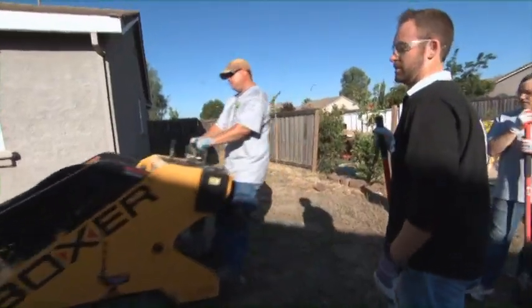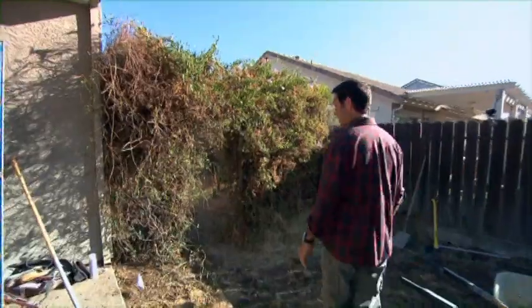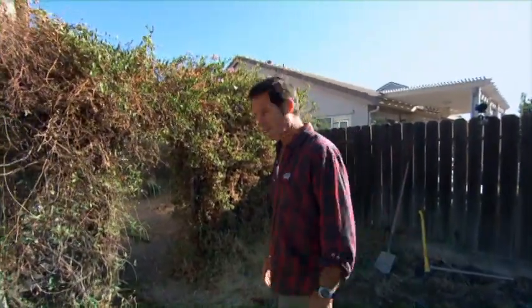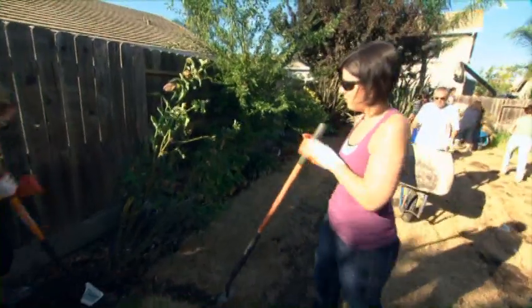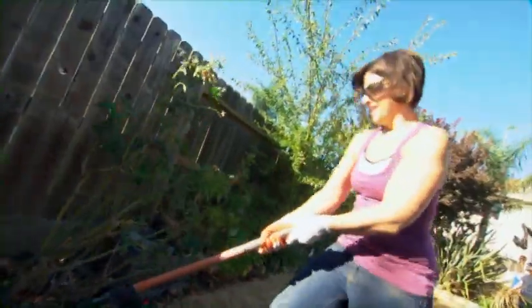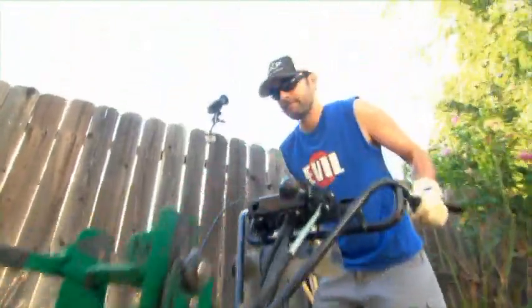It's 8 a.m. and this turf war is on. The only thing we're saving is the birch tree. Okay, I'm gonna find a machete and get us out of here. On Team 1, Justin and Melissa Chichorka. Timber, ugly rose bush. Melissa is a communications director, and Justin works in TV news, but they both need to write an obit for their backyard.